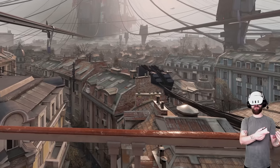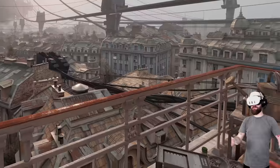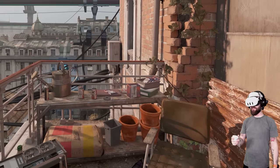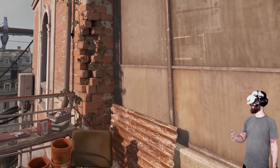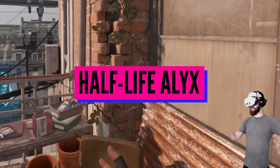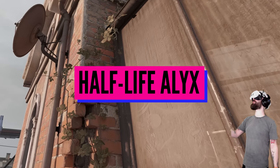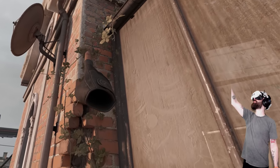And I'm talking FOV, resolution, and just generally quality, because it is a very, very good PCVR experience, especially with Virtual Desktop. Now, in this video, I'm going to get some footage like this with me just talking about the experience and telling you how it looks inside here. I'm already noticing details on these bricks.